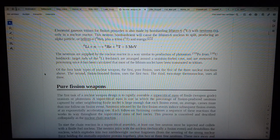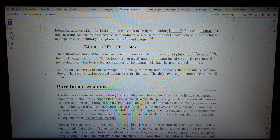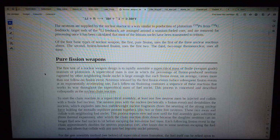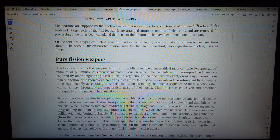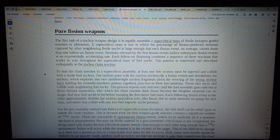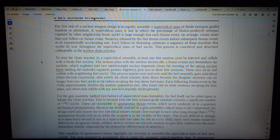Of the four basic types of nuclear weapon, the first, pure fission, uses the first of the three nuclear reactions above. The second, fusion-boosted fission, uses the first two. The third, two-stage thermonuclear, uses all three.